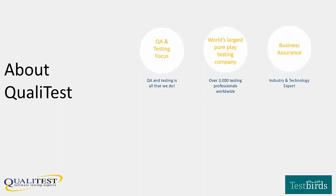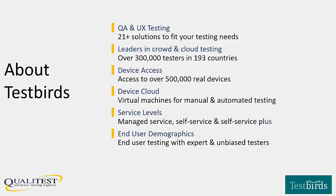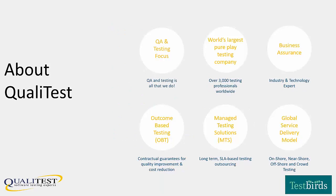A bit about QualiTest. QualiTest is a pure play company for software testing. We have 4 major locations that our offices are based in: one in the US, one in the UK, one in Israel, and one in India. QualiTest was formed around 1998 in Israel, expanded, and became basically the world's largest software testing company at the moment.